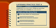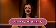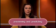Let's imagine this graphic is a written part of a listening test, a fact sheet. You are always given 30 seconds to familiarise yourself with the questions before the listening section is played. This is when you'll need to use your previewing and predicting skills. They will help you learn as much as possible before you listen, so you know what you will be listening to and what you need to listen for.